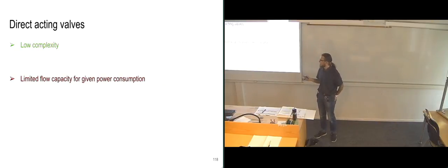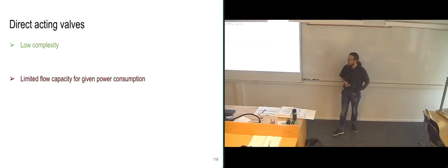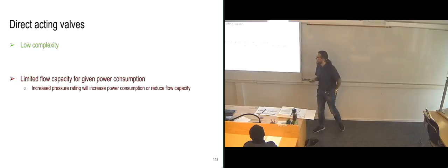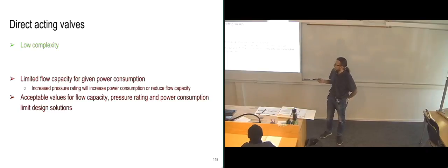But you get a limited flow capacity for a given power consumption. So you are limited on your flow capacity through the system. So increased pressure ratings will increase how much power you need to use. Either that or it will reduce your flow capacity.